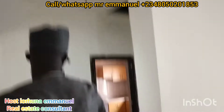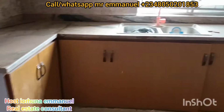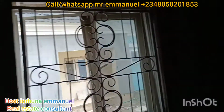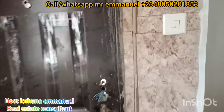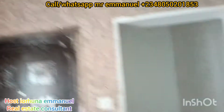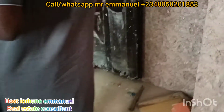So after the dining, let's go to the kitchen. So this is the kitchen. Comes with kitchen cabinet and cupboard all over. The kitchen has an exit door, you can go out from the kitchen. This is a store. Very big store.